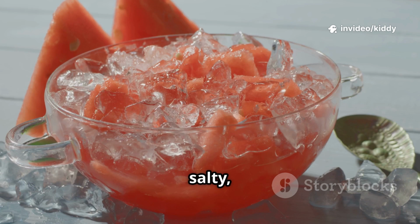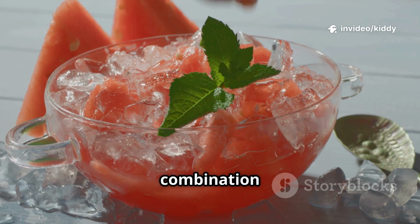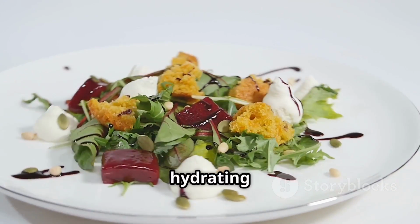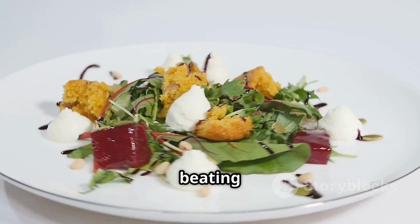It's sweet, salty, bright and cooling. The perfect combination for a hot summer day. Perfect for a hot day. This salad is incredibly hydrating and refreshing, making it ideal for beating the summer heat.